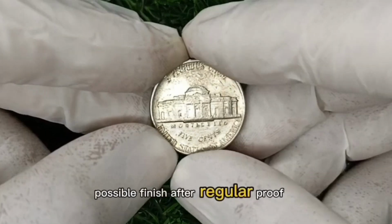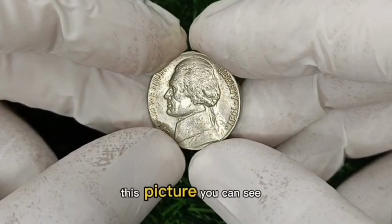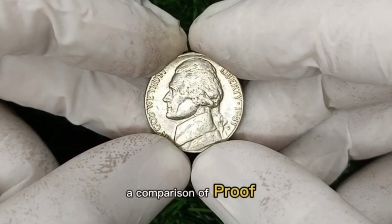For new folks, Deep Cameo is a finish which a proof coin might have, and it is the best possible finish after regular proof finish and cameo finish, which is better than proof. In this picture, you can see a comparison of proof coin finish.